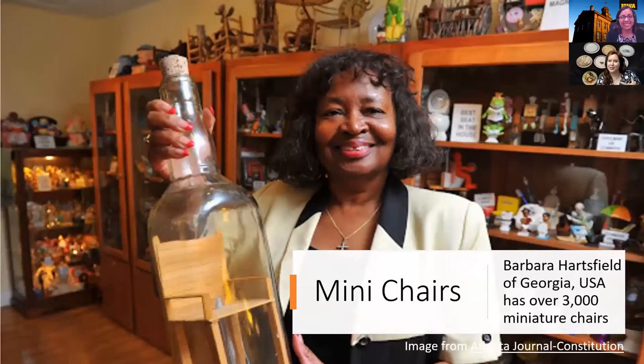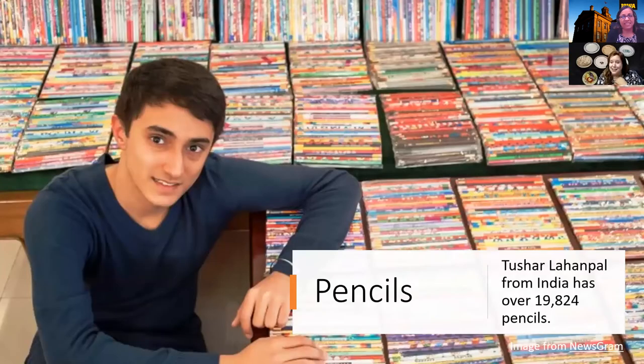She's holding, if you can't tell really well, a miniature chair in a bottle, because that was created at one point. But she has 3,000 of those, which I think is great. And then someone said they collected pencils, and I'm curious to know how many they have, because someone in India has close to 20,000 pencils in their collection.